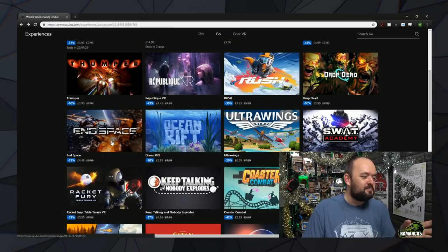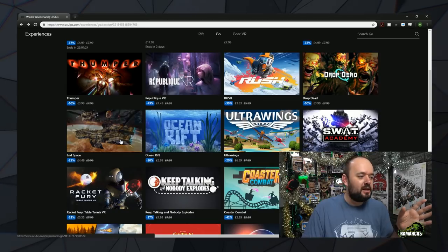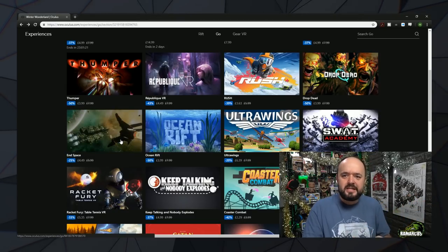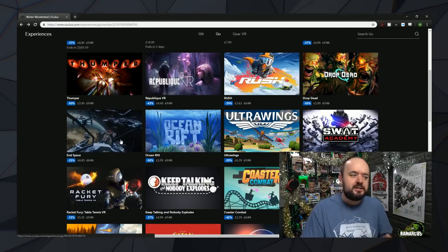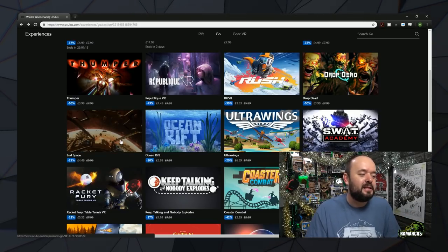Perfect. N-Space, this is one of my personal favourites. I do like N-Space. It's a space shooter, and it looks really good. So you're in a spaceship, you're controlling it, but you can look around the entire time. Definitely worth checking out. 25% off, so not the biggest discount, but then saying that, it's less than a fiver, so worth getting.